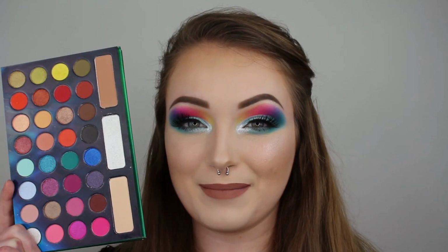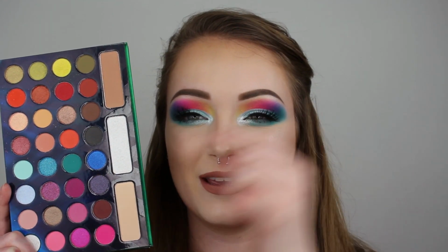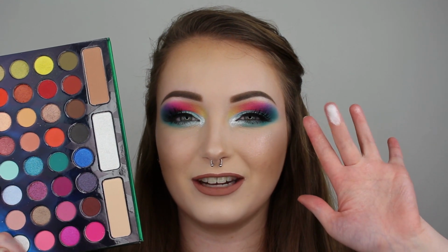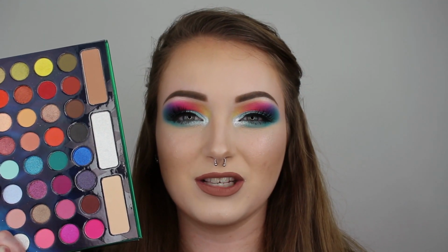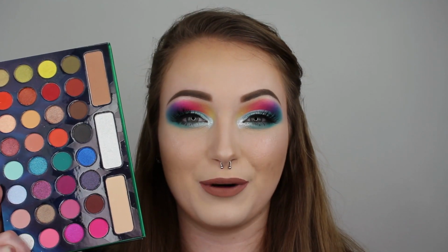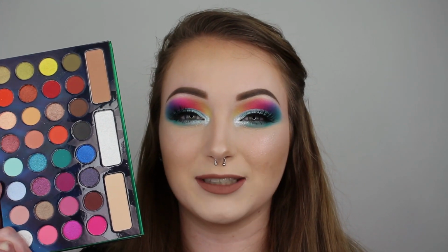I do want to mention though, this bigger panned white shade that we used today in our inner corner is slightly crumbly. I'll show you what I mean, but even when you put your finger in it, it is a little crumbly and a little bit powdery. So I definitely recommend using a dampened brush with this one, whether that is a dampened pencil brush for the inner corner or a dampened shader brush for the lid. You definitely need that, at least in my opinion, otherwise you are going to have some fallout with it.